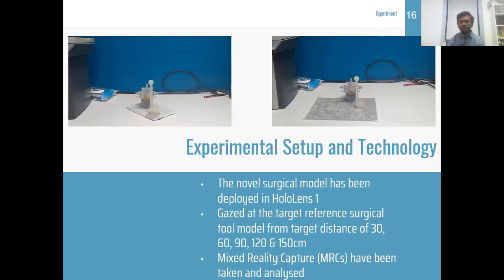Now we step forward into the validation of our model and the measurement of its accuracy. In this experimental setup, the novel surgical model has been deployed into the HoloLens 1. When conducting the experiment, we gazed at the target reference surgical tool model from specified target distances: 30 centimeters, 60 centimeters, 90 centimeters, 120 centimeters, and 150 centimeters. Then the mixed reality captures were taken and analyzed to measure the accuracy of our model.